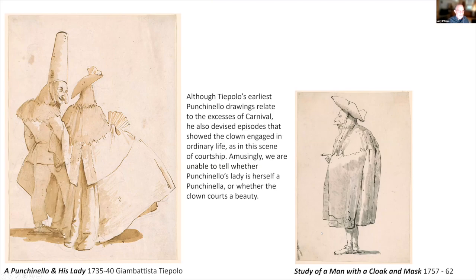I don't have any of those included here, although Tiepolo's earliest Punchinella drawings relate to the excesses of Carnival, he also devised episodes that showed the clown engaged in ordinary life, as in this scene of courtship. Amusingly, we are unable to tell whether Punchinella's lady is herself a Punchinella or whether the clown courts a beauty. And again, he and his son were both fascinated by the Punchinella and that whole comedic satire.